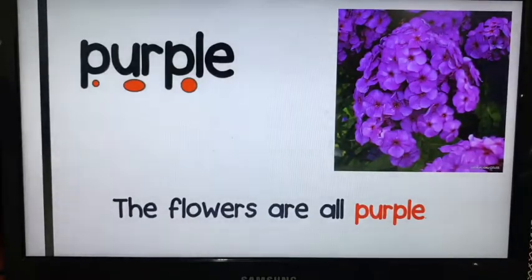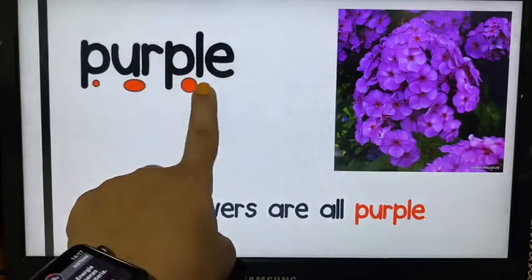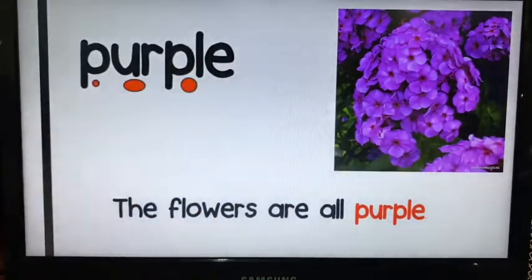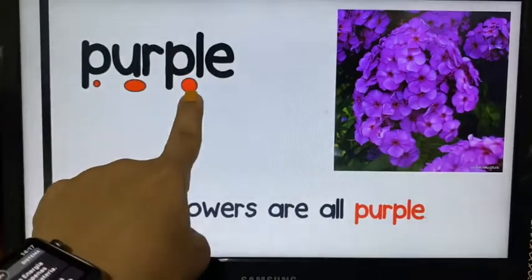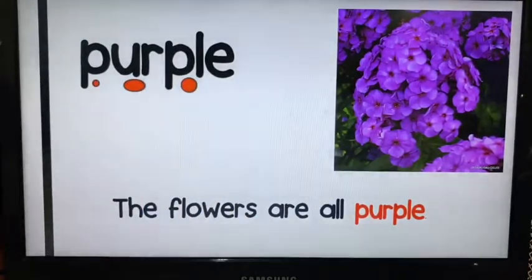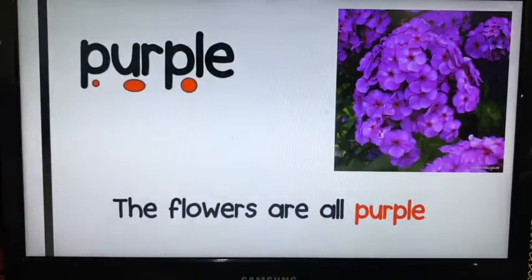Okay, we are almost in the end, and this word is purple. The sound finishes here on the consonant blend. Bl. So you say bl. Purple. Okay? Purple. The flowers are all purple. Look at this beautiful color. Purple flowers.